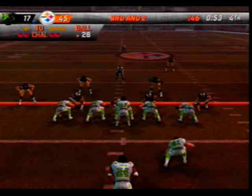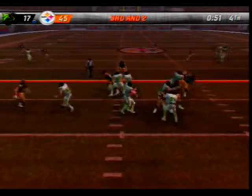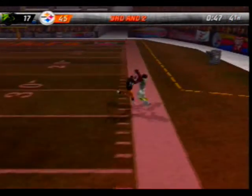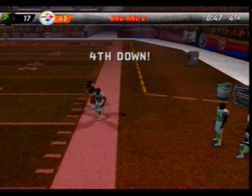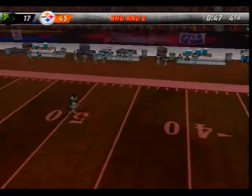The Steelers come out in a nickel package with a pass play on third and short. Steps up into the pocket, launching the pass deep down the right side. This one falls incomplete. Robbins had the coverage on the play, the intended receiver on the play.